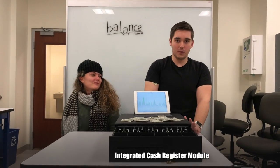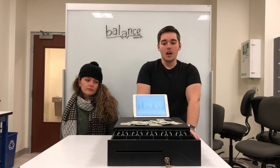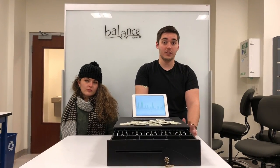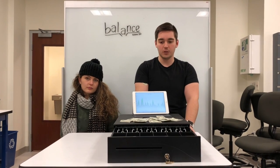So basically we're trying to create an integrated cash register module that replaces this tray that can detect the balance in current point of sale systems. We were talking to a local business owner and he said that he loses something around $20 a day in cash transactions, just people making errors when it gets busy. So we're trying to remedy that, take away the high pressure mental math that comes with working in a cash drawer.